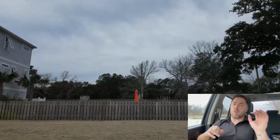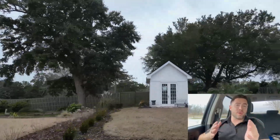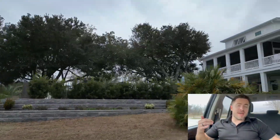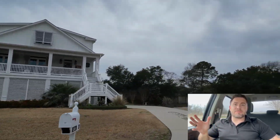On the cul-de-sac where the waterfront is, those homes are going to be in your $1 million to $2 million range. But the homes that are further into the neighborhood are $750,000 plus. But they do enjoy over half-acre lots, so they're much bigger than a lot of the surrounding areas. And these are newer homes.